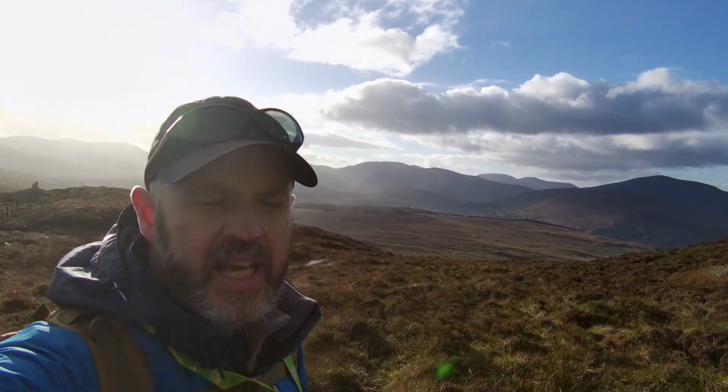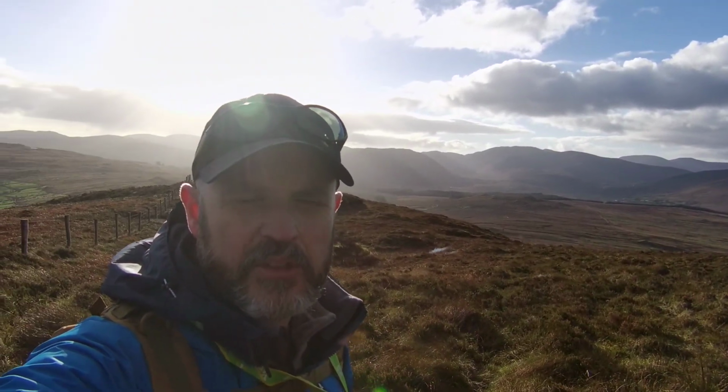I've tried to take some footage of coming up as well. Stopped a few times and turned around because, like a lot of these hills, what you see in front of you is just your feet and the hill and the grass and the heather. And the bit behind you is actually the best of the views. So I've tried to stop a few times and take some footage and just enjoy the views.